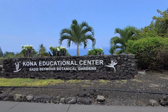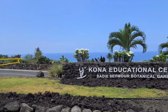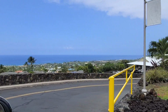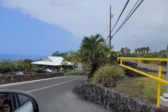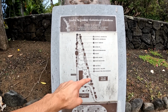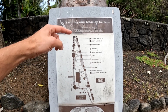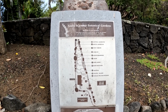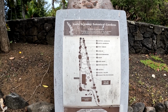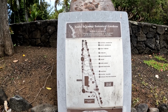We're making it to the Botanical Garden in Kona, and it's open Monday to Friday 10 to 4. Let's go to see all the beautiful plants in here. The Sadie Sizemore Botanical Garden is divided into several sections from around the world. There's the African section, Central American, South American, and Polynesian sections, along with many others. It's not too large of a garden, but free to visit and definitely worth a stop.